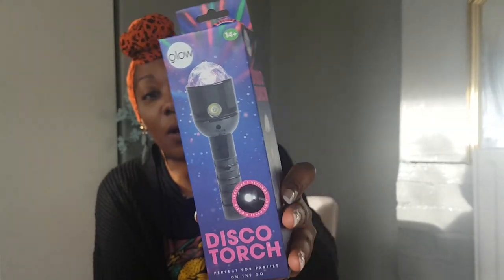She's going to love it. Then I couldn't decide whether this is for my daughter or my son. It says 14+, but I'll tell you why I got it. They both are just nightlight mad, any kind of lights. This is the Glow Disco Torch. Create the perfect party atmosphere wherever you are. Includes two settings, disco and flashlight. I didn't even realize that one setting was a flashlight. I just saw a disco torch and said, yeah, they're going to have a party in the bedroom, so I'll let you know how that works. But £4, I've seen them way more expensive than that. So I thought they would love that.